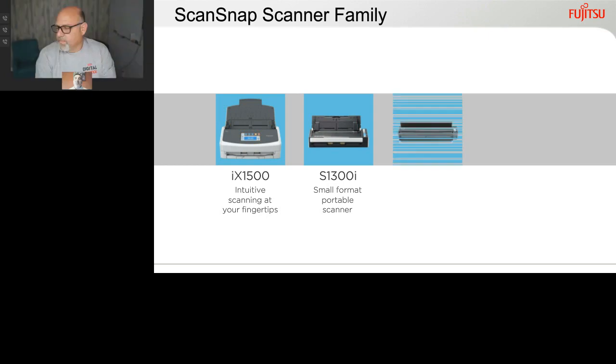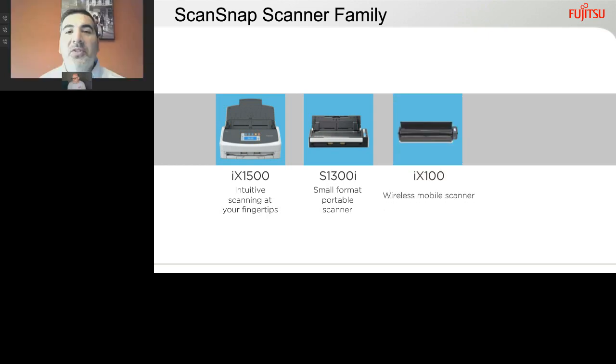Our ScanSnap IX100, this is a truly mobile solution. It's got a battery and wireless connectivity. So you can scan to a computer, you can scan to a device. And our SV600, this is our overhead scanner. So this is great for everything from books to fragile documents, to oversized documents. We even have some police stations out there scanning evidence, so scanning 3D objects. So whatever your needs are, we've got the right ScanSnap model for you.